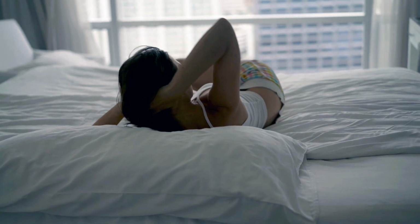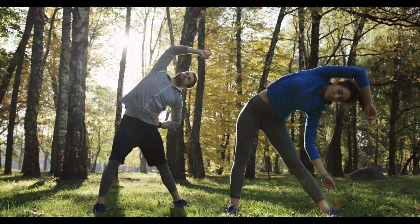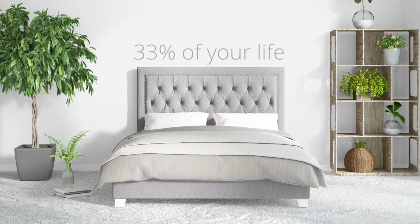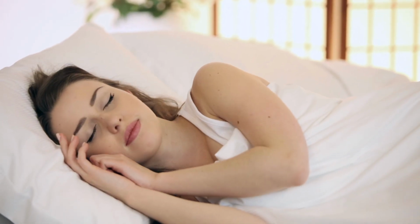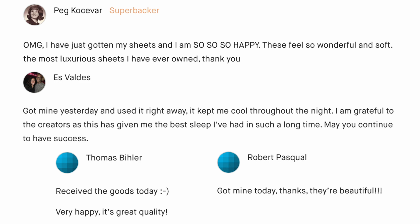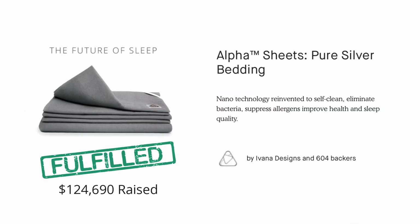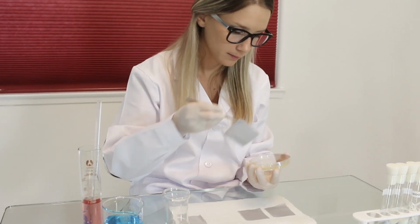Getting a quality good night's sleep is a key component to our overall health. Our body regenerates more effectively, we feel better, and we're more productive. We spend 1/3 of our lives in bed, but one of the things most often overlooked is where we rest our mind. The overwhelming positive feedback from our last two projects, Alpha Blanket and Alpha Sheets, sparked our passion to continue to better your health and wellness.